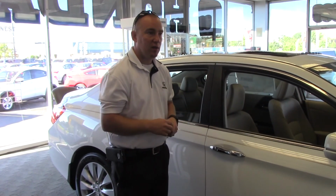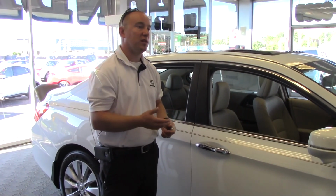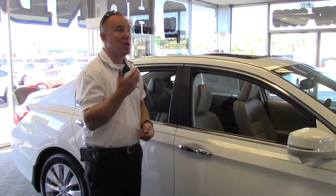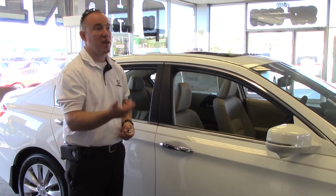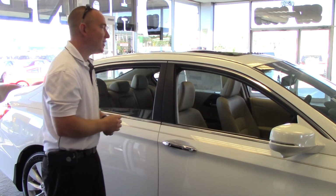Things that are integrated into your iPhone, now you can take it into your car and you don't have to be distracted. They actually call it Siri Eyes Free, because you don't actually have to hold your phone in front of your face to get her to help you do things, her or him, depending on what voice you use.